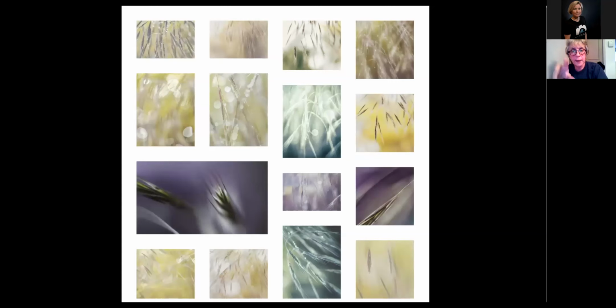I always say to people, don't be in a rush to get the camera out just to start taking photographs. Watch something and observe it. In this instance, I started squirting some water on as well and then started taking photographs. This is a study of just looking at this broom grass. I've probably got about an hour's worth of photographs here.